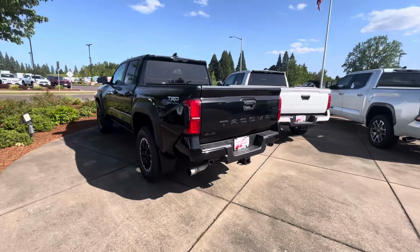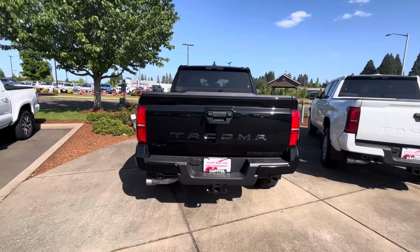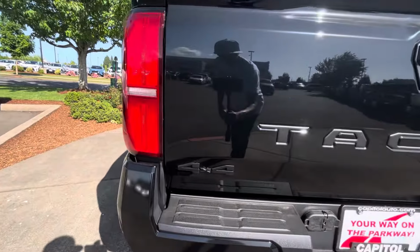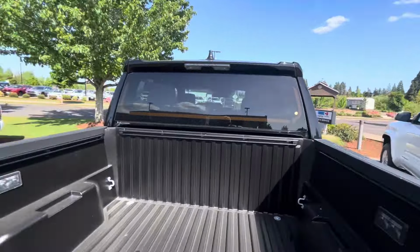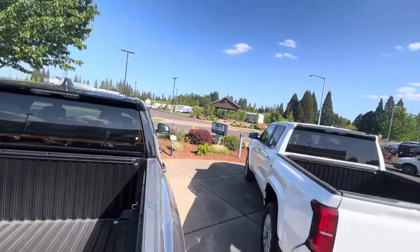But you're going to get blacked out in the back here. The Tacoma in the back looks really, really nice. I do like that. The 4x4 here looks good. That's a nice little sign there. And you've got blacked out Tacoma. It's probably locked because the door's locked. And you are going to get bed lights, but you're not going to get any power outlet back here, and you're not going to get a sliding window.